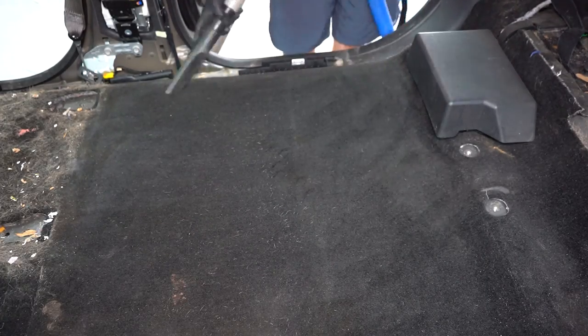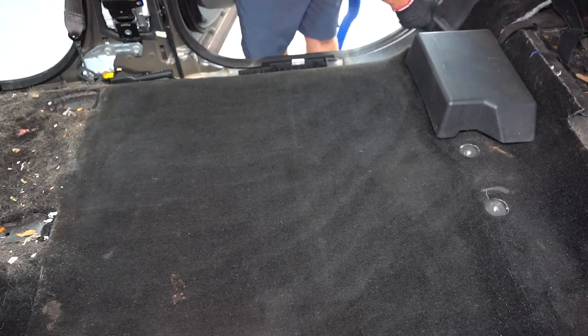So make sure you guys stick around to the very end, because you guys will be surprised at the amount of dog hair that comes out of this truck.